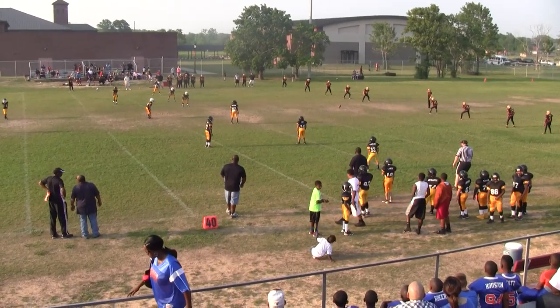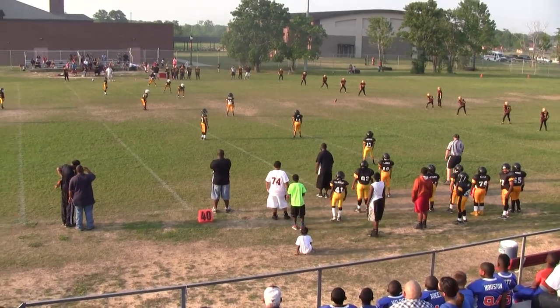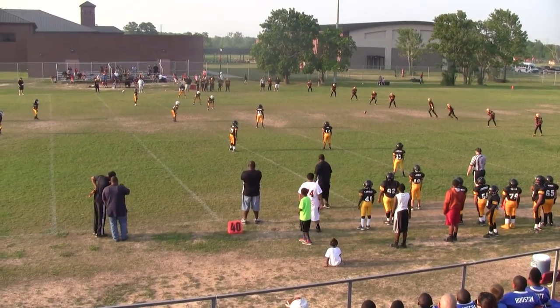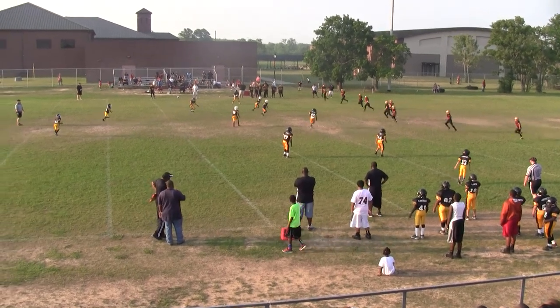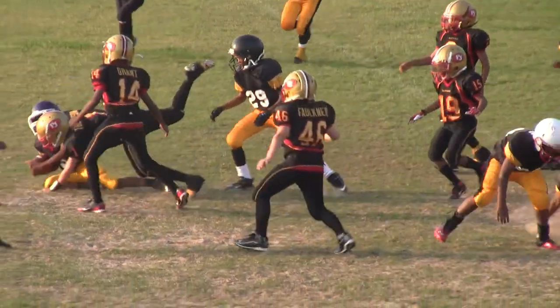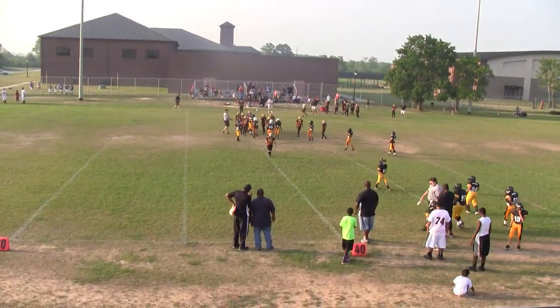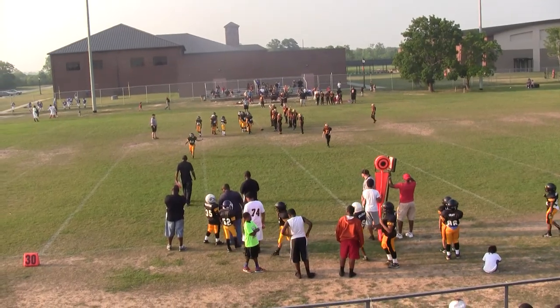Number 1, Thompson, and number 30, Salcido. Here we go, kicking off. He got some wheels. He put it down, picked up by number 3, and he's smashed by Thompson at the 40-yard line. First and 10 on the Cowboy 40.